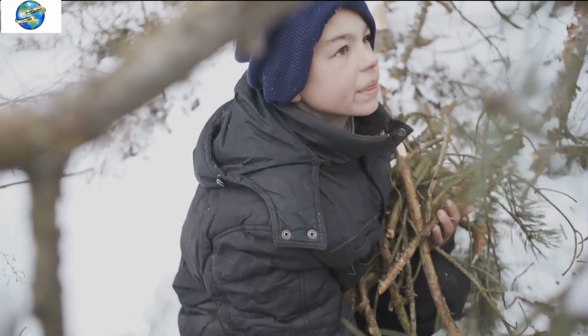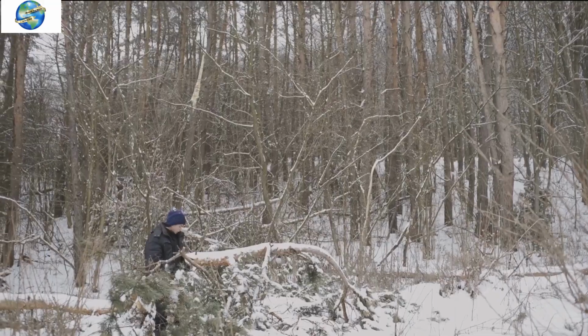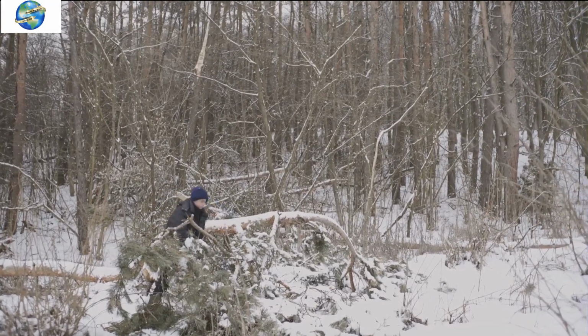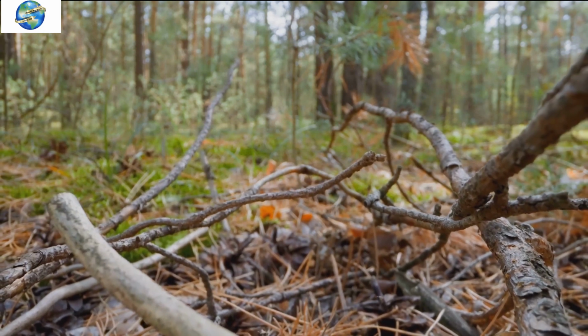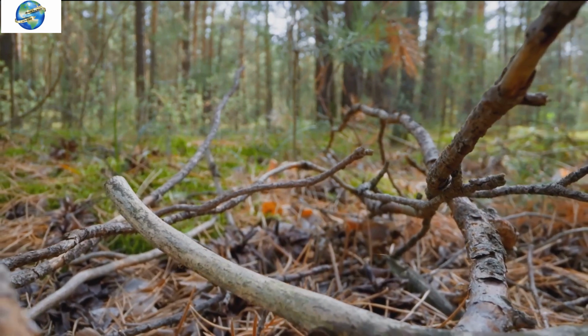Now, building a survival shelter is no small task. It requires patience, ingenuity, and a keen eye for detail. The first thing you need to do is gather sturdy branches. These will serve as the backbone of your shelter, providing it with the necessary support to withstand the elements. You'll want to find branches that are thick and robust, but also flexible enough to bend without breaking.